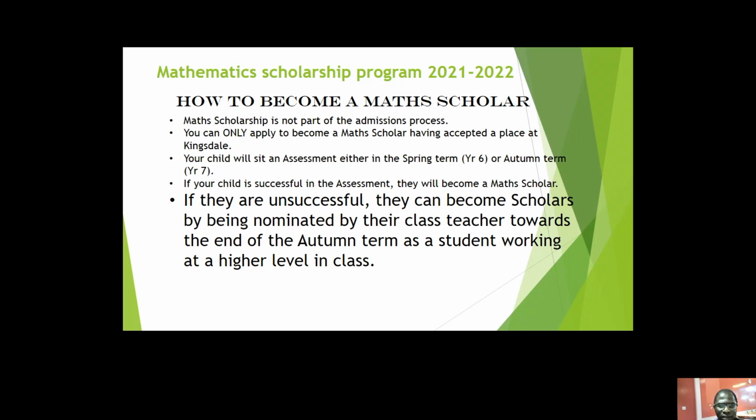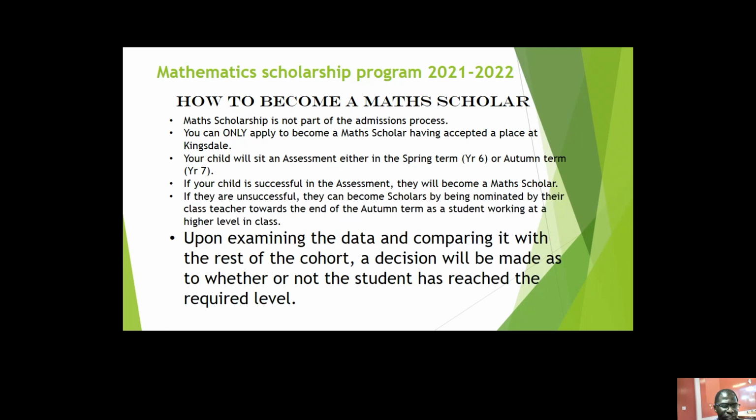If the child is working at a higher level, the class teacher will nominate them to be considered for scholarship. And when I receive that information, we'll examine the data and compare it with the rest of the cohort, and a decision will be made as to whether or not the student has reached the required level.